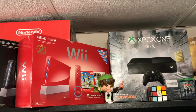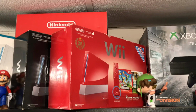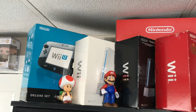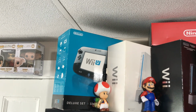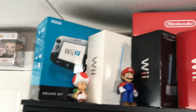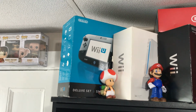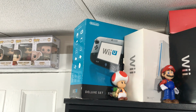Alrighty, now we got our Wii, a red Wii. That was fun to collect. Got a black Wii and the white Wii. And that is our first Wii U we had bought. As a matter of fact, we bought that the same day we bought the Switch. Not impressed with that system at all. We took it out of the box, tried it out for an hour or so, didn't like it, and we put it away.